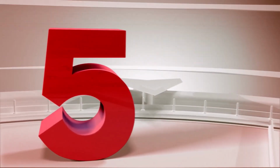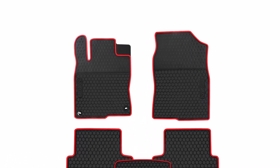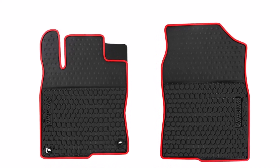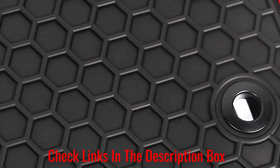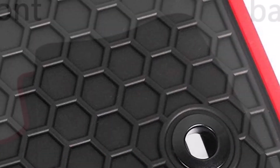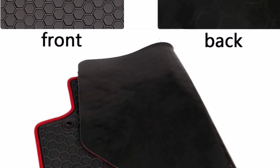Number 5. HD Mart Floor Mat for Honda Civic Sedan. The HD Mart car rubber floor mats fit 2012 to 2022 Honda Civic sedans, depending on the version of the mat. Besides their affordable price, one of the best things about these mats is that they are available in 3 colors: black, black with a red outline, and black with a blue outline. The colored trim can bring a little splash of color to your car's interior. While these mats are designed for an exact fit, you can also trim them if necessary.